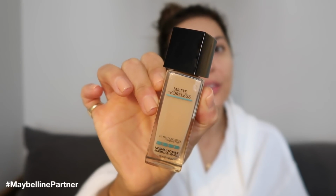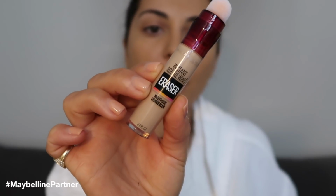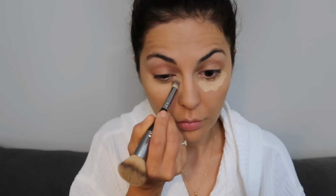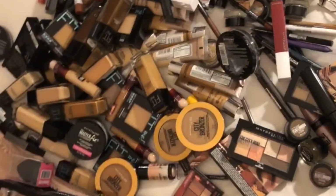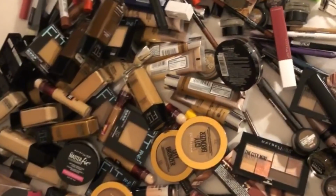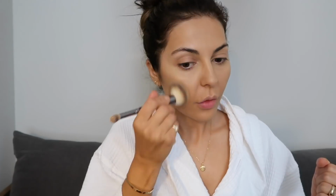Because I have a really long day today, I'm going to go in with the Maybelline Fit Me Foundation. I love this stuff so much, you guys already know that. And then for my concealer, I'm going in with the Maybelline Instant Age Rewind, which again is one of my favorites. By the way, all of these products you see are brand new because Maybelline hooked it up. They literally had so much product when I got to the hotel room and I didn't need to bring makeup, which was so nice. I'm using a darker shade of my foundation to contour my face.